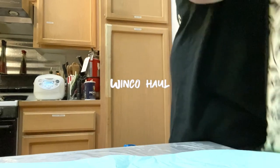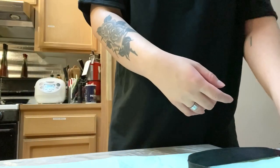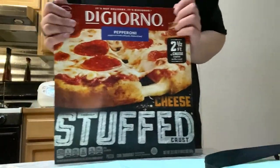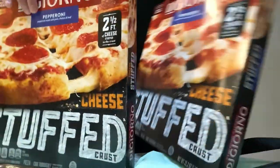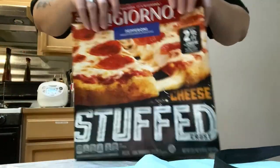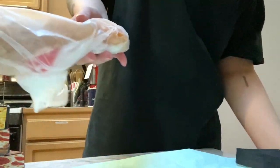Grocery haul of what I got for the next 2 weeks. So I got these DiGiorno stuffed pizzas. I got two of the pepperoni DiGiorno pizzas. I got Barón classic four cheese. Got some donuts for desserts.